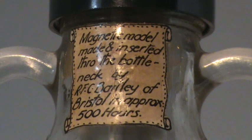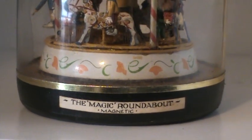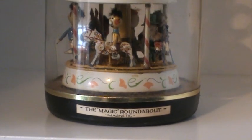And this one of course was a magnetic model made and inserted through the bottleneck by Mr. RFC Bartley of Bristol in approximately 500 hours. It took him to make that. Absolutely remarkable.